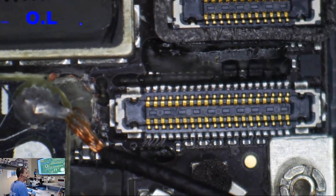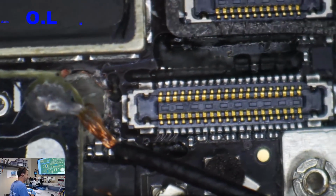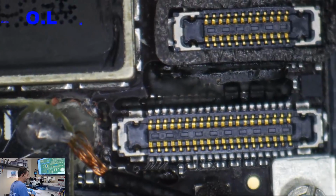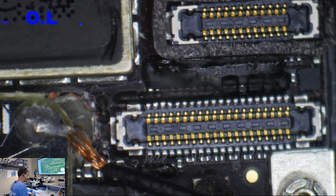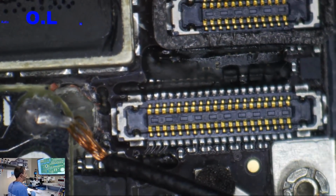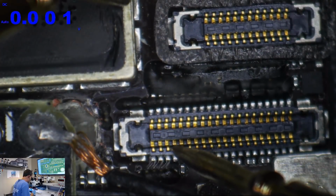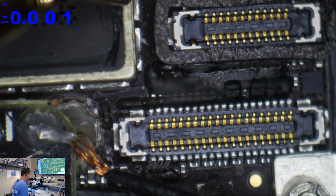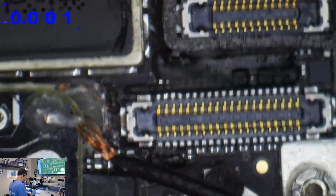So I am now pushing the power button. And we are drawing 100 milliamps. This phone is actually booting. And I'm going to check for voltage on the 4th pin over here at the connector, which should give us 1.8 volts. And it did right before the phone shut off.